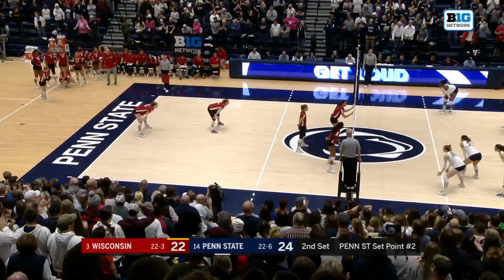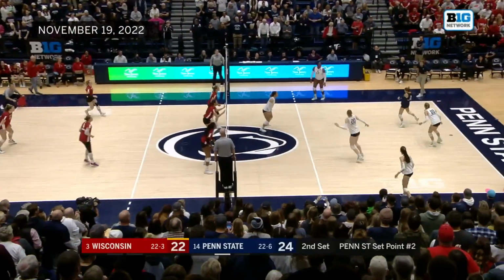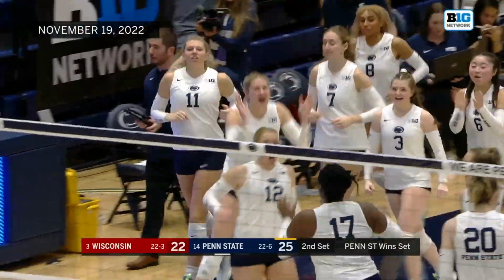Jocelyn Boyer behind the service line, the most successful server for the Badgers. Remains set point. Perfect pass. Back to Weatherington. Drives a truck through the hole in the block.